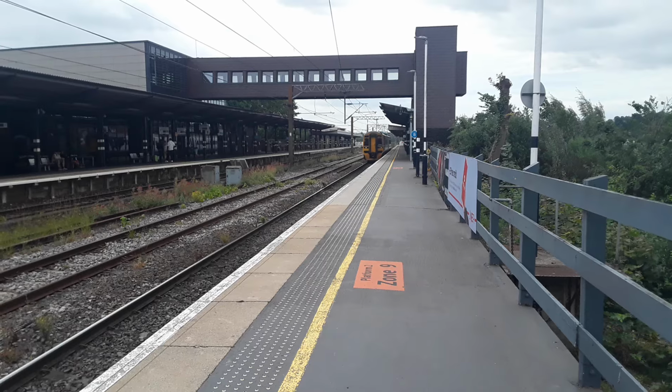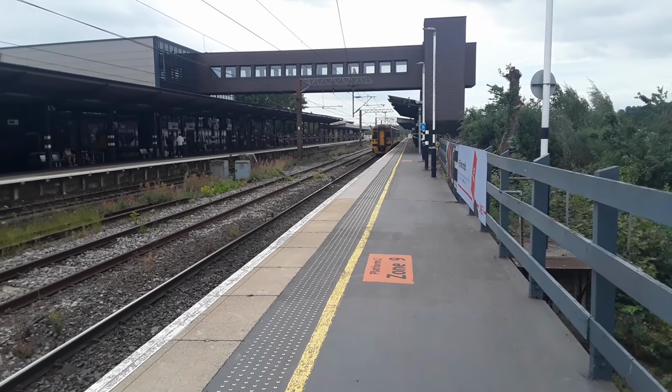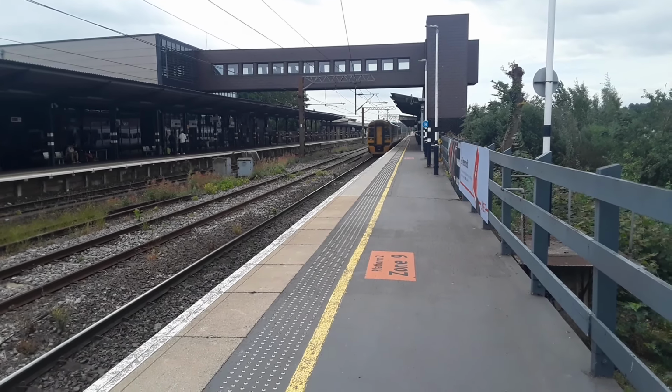Okay, now getting ready to depart will be 158855 with the 12:10 Northern service from Nottingham to Leeds. It's about 2 minutes late.